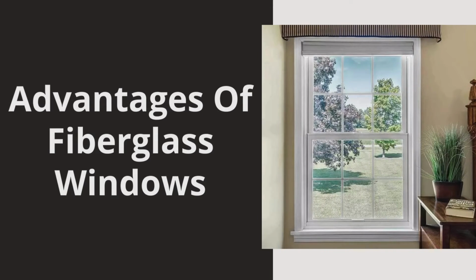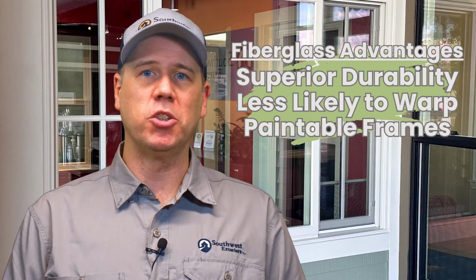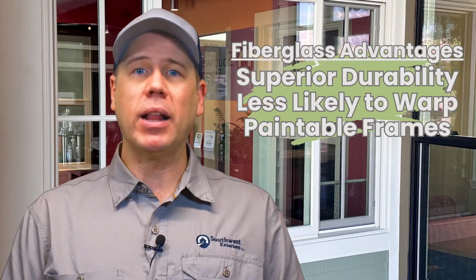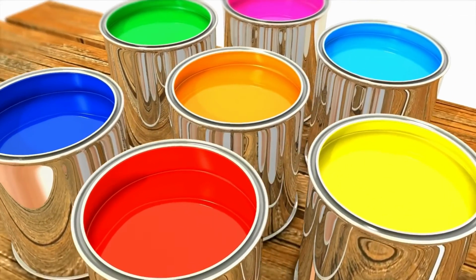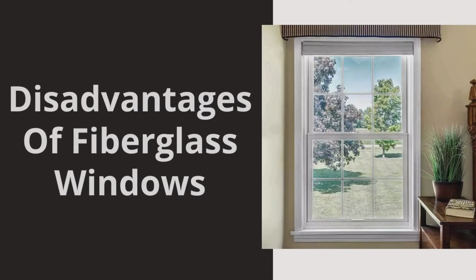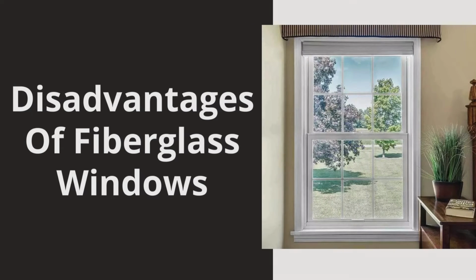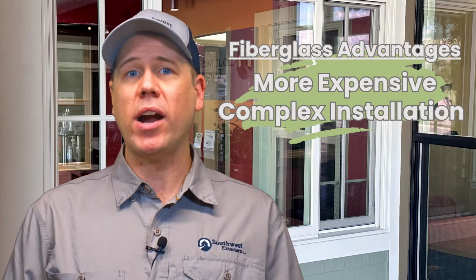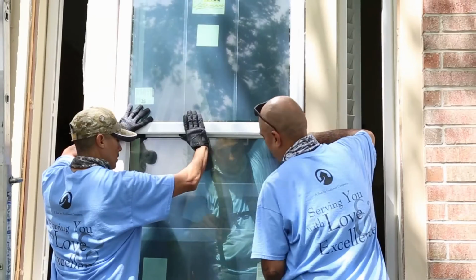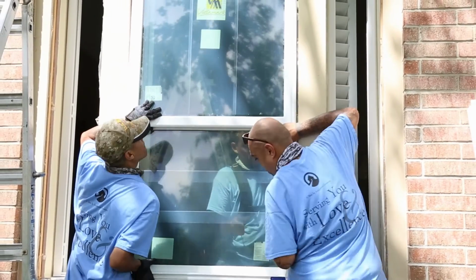Fiberglass windows, on the other hand, boast superior durability and strength. They are less likely to warp, shrink, or crack compared to vinyl. Fiberglass frames can also be painted, offering a broader range of customization options to match any home decor. However, fiberglass windows are typically more expensive than vinyl. They require a higher initial investment, which might not be ideal for every budget. Additionally, they can be more complex to install, potentially increasing labor costs.